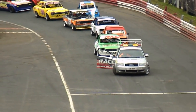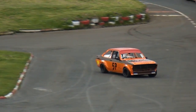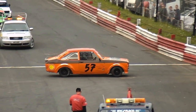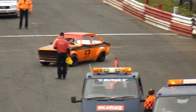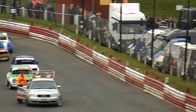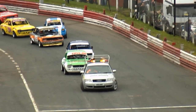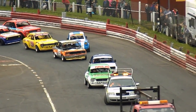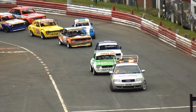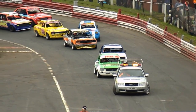Quite an exciting start to the racing, perhaps a little bit too frenetic. Something amiss with Mike, perhaps? Cars out, 12 remaining. And we'll put it on hold just while we wait for the restart.